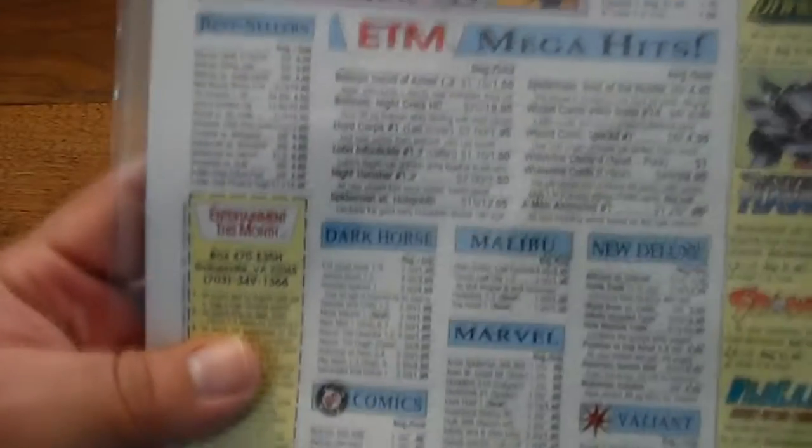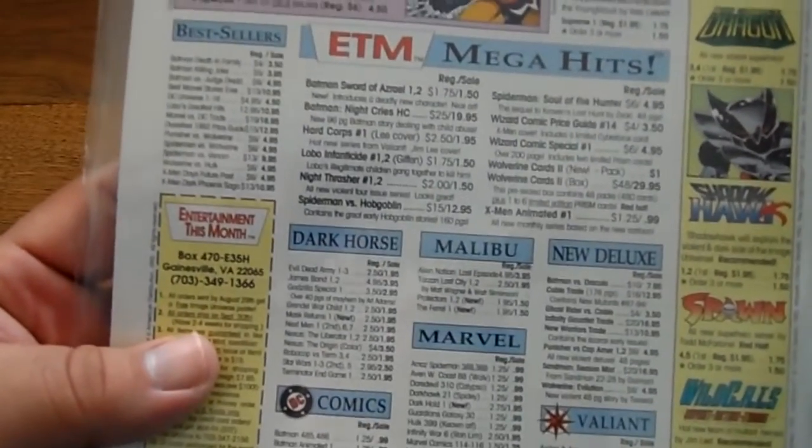And it was the only Wildcats comic I got. Oh yeah, remember these things? You look on the back. Wow, look at the discoloration. That's on the board.